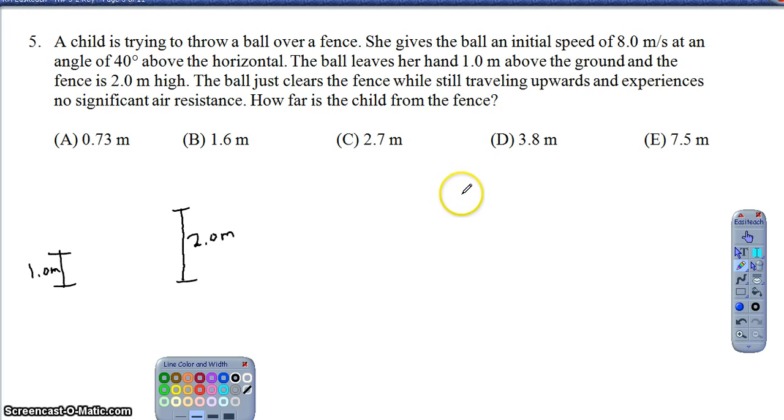So a child is trying to throw a ball over the fence. The child throws the ball at an angle of 40 degrees and a velocity of 8 meters per second, right? And it tells us that the ball just barely clears the fence, although it does actually say in the diagram, or in the paragraph up there, that the ball clears the fence as it's going upward, right? And so we'll bring that into play in just a minute. But anyway, it asks how far away the child is from the fence.